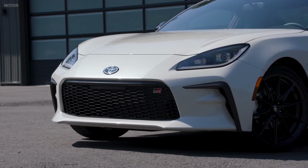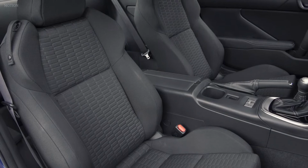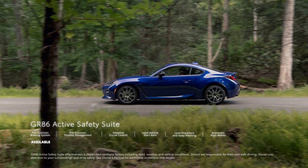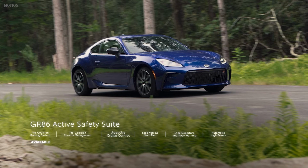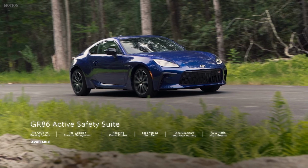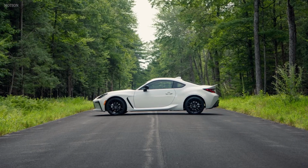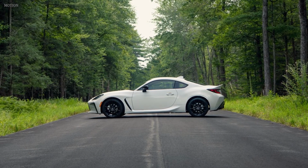For GR86, safety starts with a driver and front passenger advanced airbag system with front seat mounted side airbags, side curtain airbags, and driver's knee airbags. GR86 Active Safety Suite comes standard on automatic transmission models and includes a number of intelligent safety features, including a pre-collision braking system, pre-collision throttle management, adaptive cruise control, lead vehicle start alert, lane departure warning with sway warning, and automatic high beams. In addition, available blind spot detection with rear cross traffic alert warns when a vehicle in the next lane enters GR86's blind spot, and when in reverse, helps detect vehicles approaching from either side, warning with side mirror indicators and a warning tone.